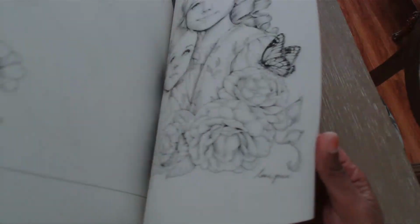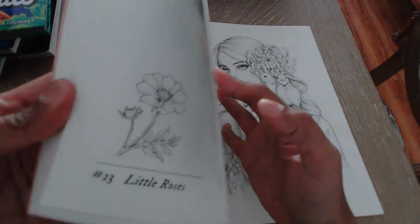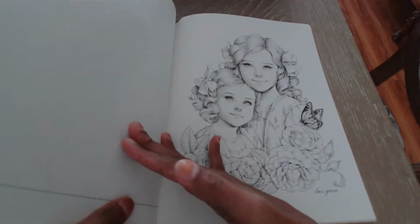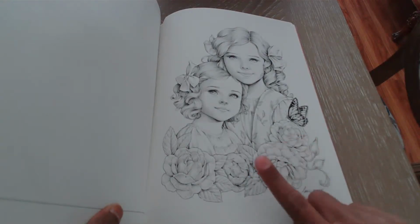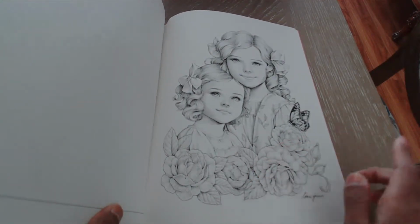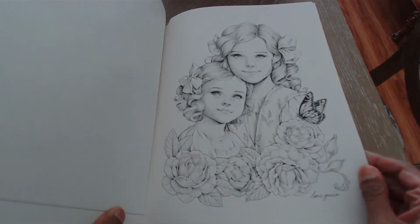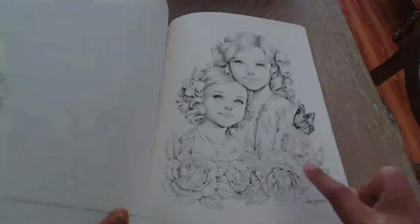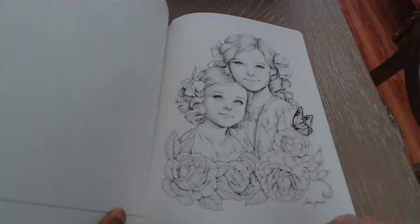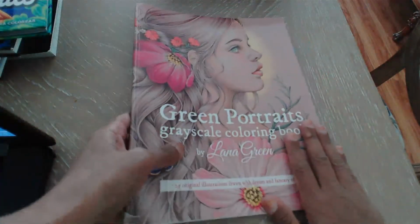And a lot of these images were sold on her Etsy, like this one here. I have colored this one before, where you see little roses. I colored this one once before. I really like this picture. I had colored it once before. I bought the picture off of her Etsy store, so I'll color it in pencil. But you know, some of the artists do have Etsy stores, so check that out.